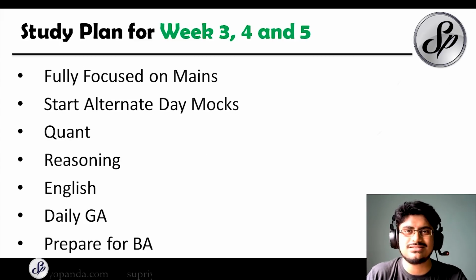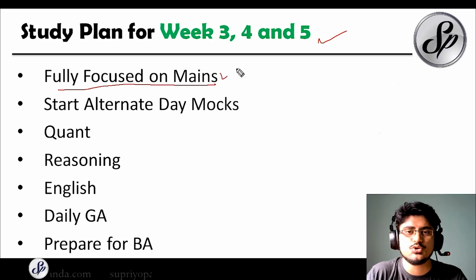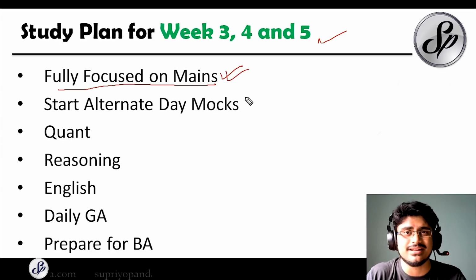So coming to the week 3, 4 and 5, these 3 weeks I have clubbed together because in these 3 weeks you are going to focus fully on the mains preparation. So your mains preparation is going to be boosted in these 3 weeks, and you are going to do alternate day mock tests.